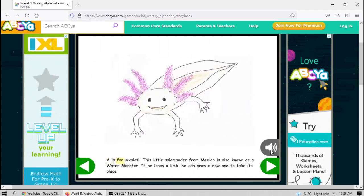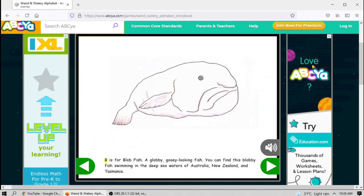A is for axolotl. This little salamander from Mexico is also known as a water monster. If he loses a limb, he can grow a new one to take its place. B is for blobfish, a globby, gooey-looking fish. You can find this blobby fish swimming in the deep-sea waters of Australia, New Zealand, and Tasmania.